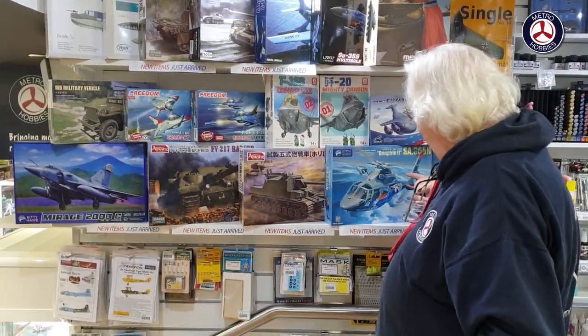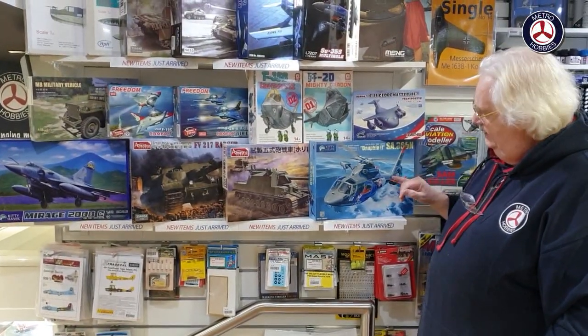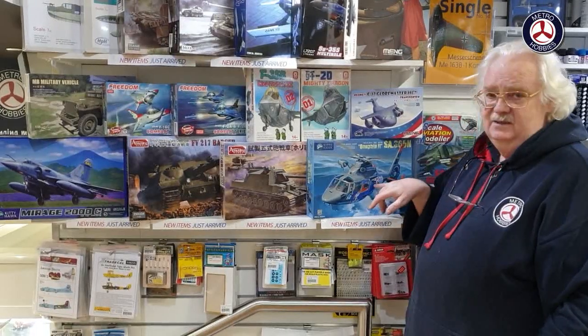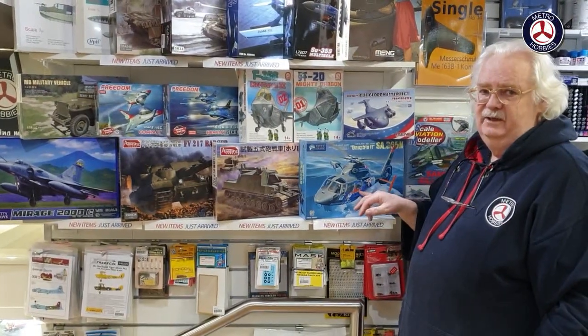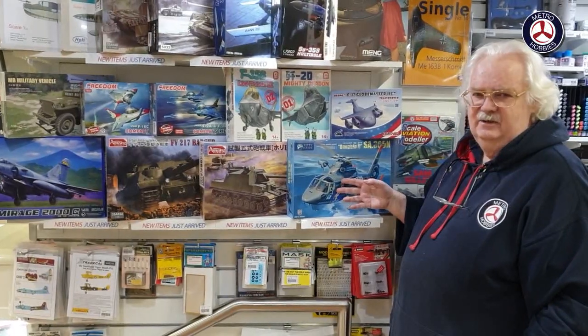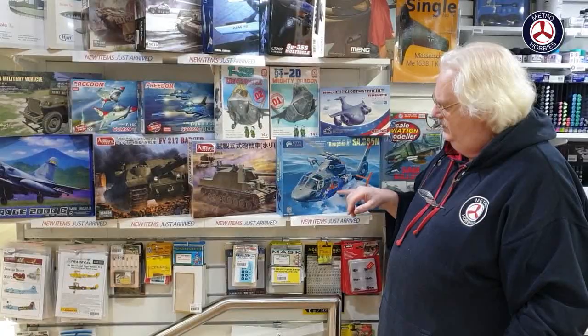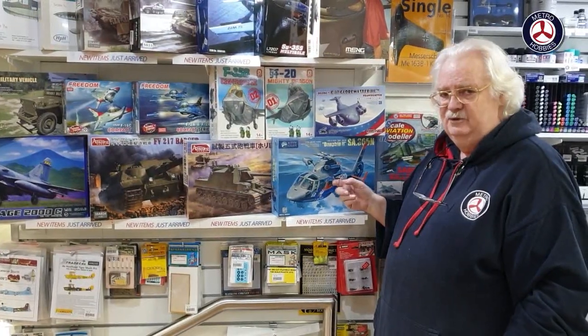Coming back this way, Kitty Hawk. This is the 48 scale SA365N Dauphin. This is not anybody else's kit. This is a brand new tool kit. A lot more detail than somebody else has done, but nowhere near as good as this. This has got a lot of good detail, and apparently there's three or four versions of this to come out, so that's quite good.